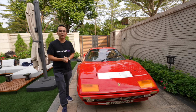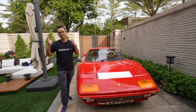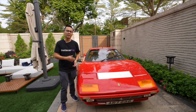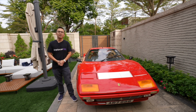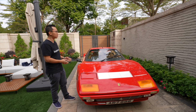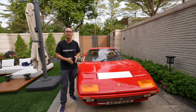So in 1981, again due to motoring trend and technology, Ferrari had to ditch the carburetor technology in the 512 BB and introduce the fuel injection system like so many other car brands were doing at the time, which gave birth to this car here, the 512 BBi. The i, of course, stands for injection. Now, the BBi was produced between 1981 and 1984, and Ferrari produced about 1,007 units of the BBi. This being a right-hand drive makes it extra rare.